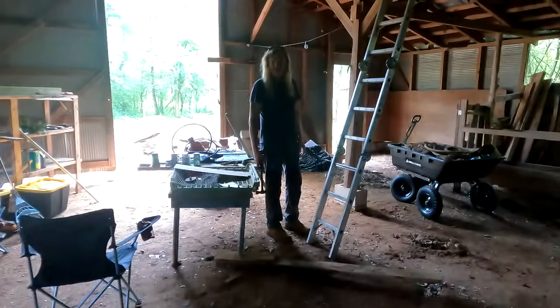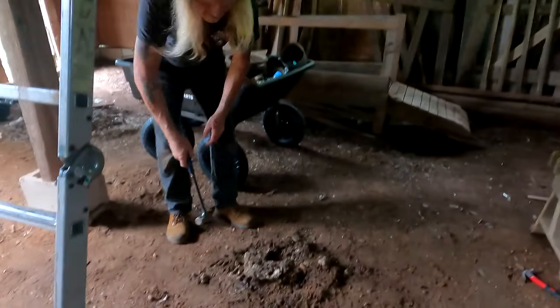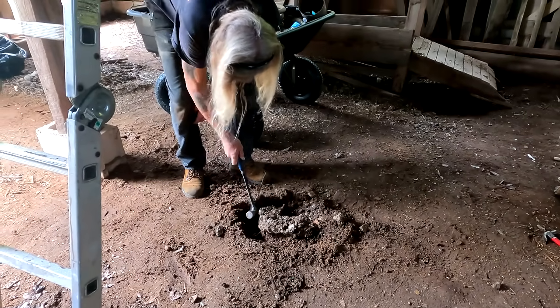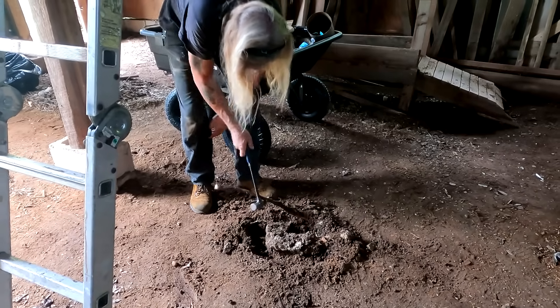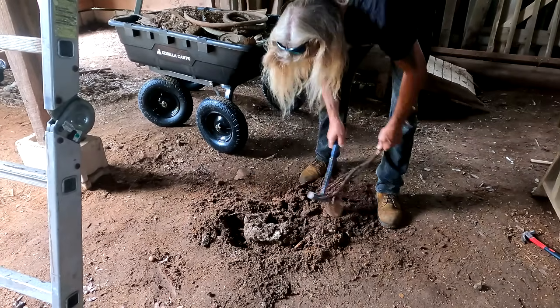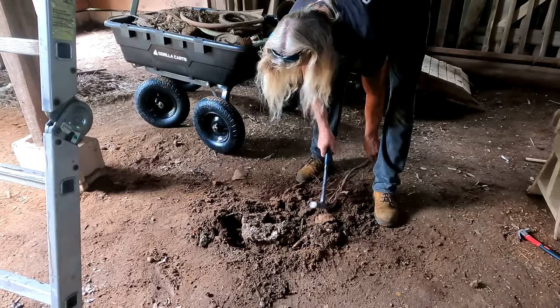Starting to look like some folks living around here now. It sure does. Soon we will be. Oh, what's that? Is that a root? Yep, that's definitely a root. We found a root, y'all. Need some nippers for that one.